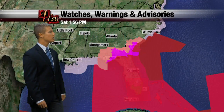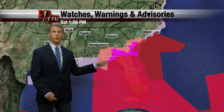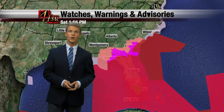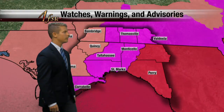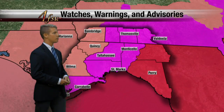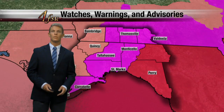Our watches and warnings just show how big this storm is. We have hurricane watches for Tallahassee's area over to Apalachicola. Tropical storm watches extend all the way from Walton County, Florida, there in the western part of the Panhandle, up to the middle of South Carolina's coast. Everywhere else under a hurricane warning, meaning that hurricane conditions are likely within the next 36 hours. Zooming in here, you can see that Perry is under that hurricane warning right now. The hurricane watch does include the cities of Tallahassee, Monticello, St. Marks, Carabelle, and Apalachicola, and just to the west of that, those areas are under a tropical storm watch.